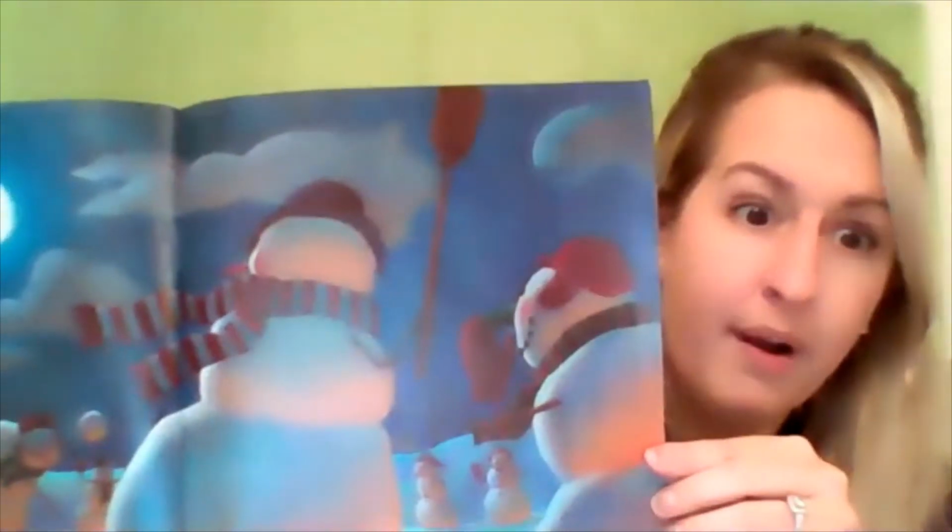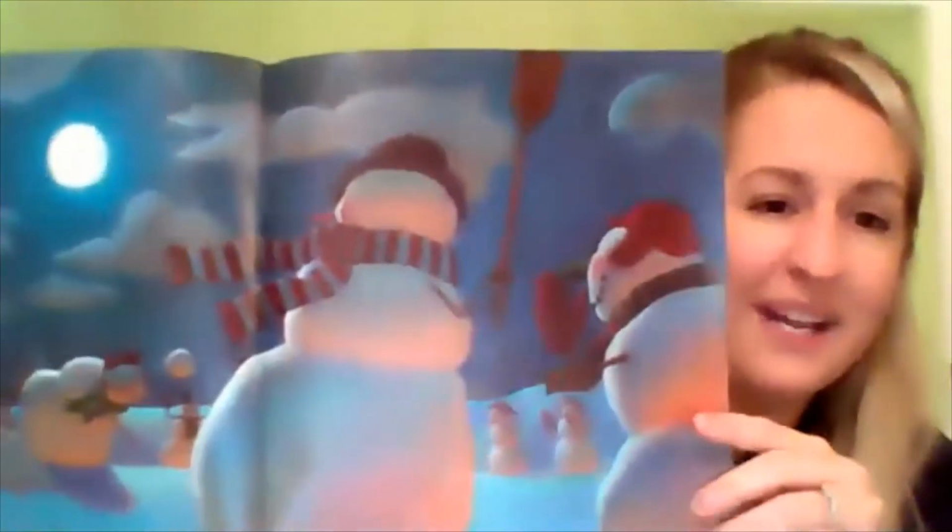Look, I see those right there. Do you see all those, friends? What are those called? They're called snowballs. They made a bunch of snowballs. And look, this snowman right here is throwing a snowball. And this snowman is going to hit it with his broom. Can you point to the snowman throwing the snowball? Where is the snowman throwing the snowball? There he is. Nice job. He is throwing a snowball and they are going to play baseball.